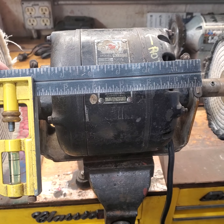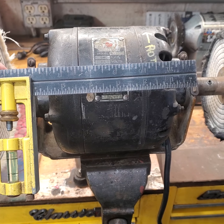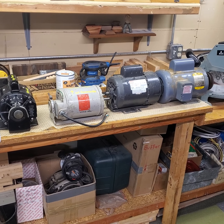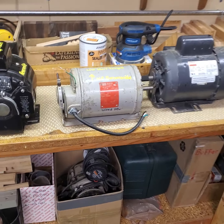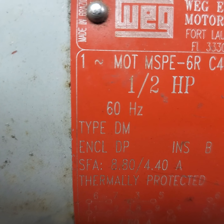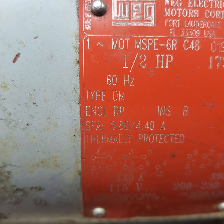Let's go downstairs and look at a half-horse motor from my collection, and then let's look at a Delta drill press. Here are some motors from my motor collection. I have a pretty decent motor collection. Let's look at this guy for a second. Here's a half-horsepower motor. Draws 8.8 amps.